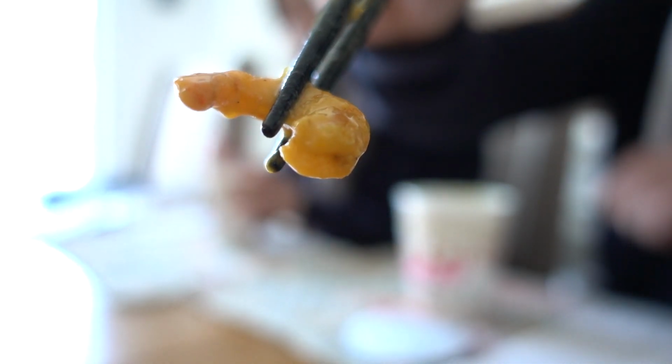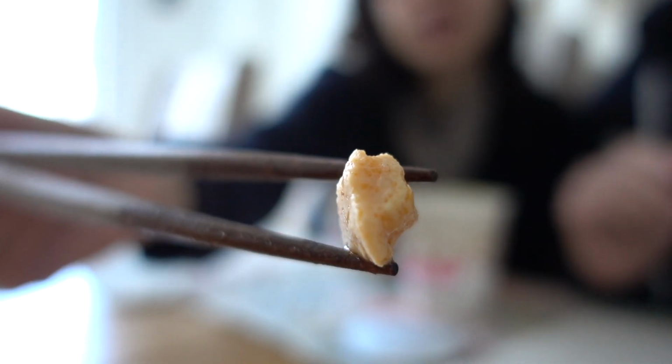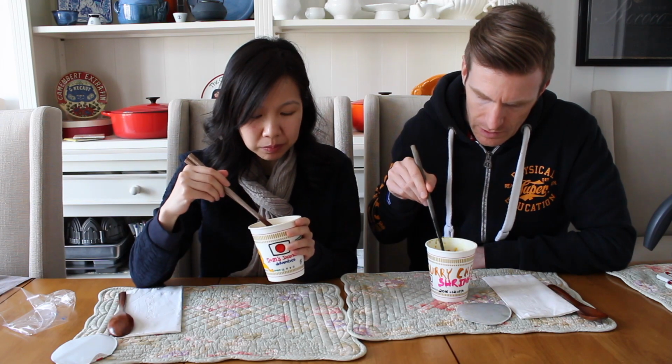Did you have any meat in yours? Not yet. I've got the shrimp, so let's try a shrimp. Well, they've rehydrated quite well. If I didn't know that was shrimp, I don't know if I would have been able to tell. It definitely looks like a shrimp, but the flavor is not super shrimpy. Okay, I'm trying the chicken. It almost looks like a piece of scallop. Tastes like chicken. Like full on chicken. The pork doesn't really look like pork though. And it doesn't taste too porky.